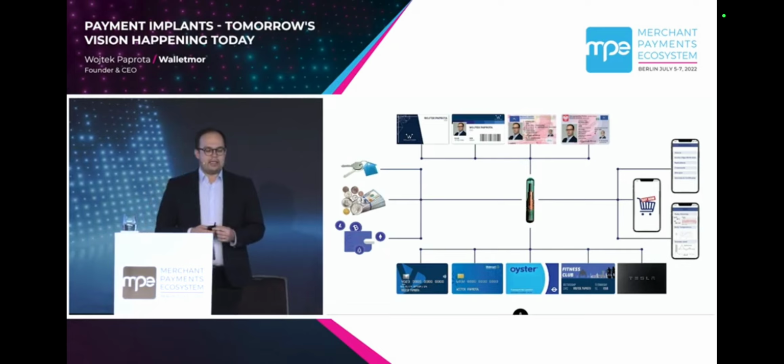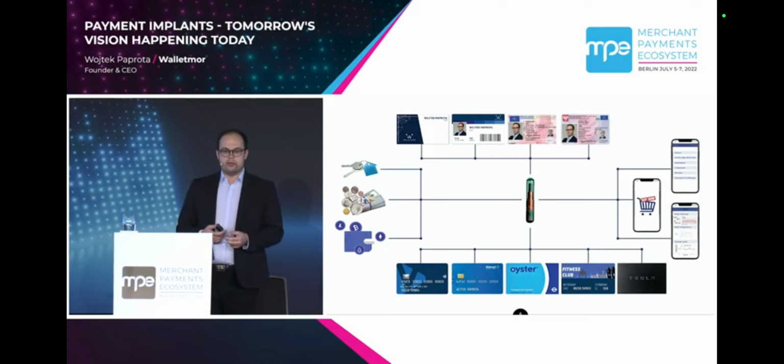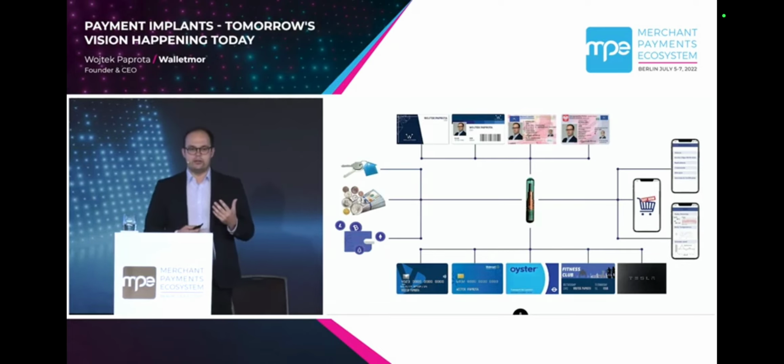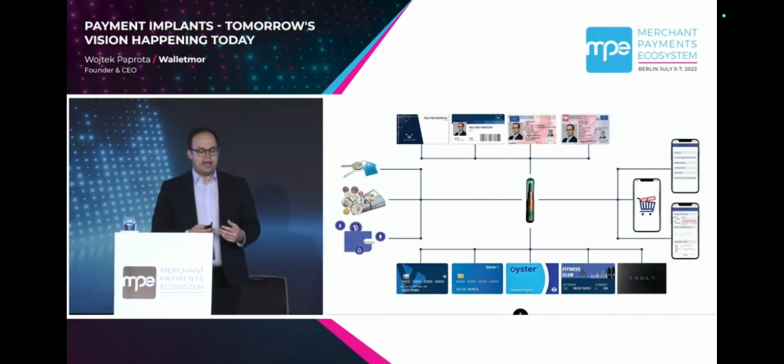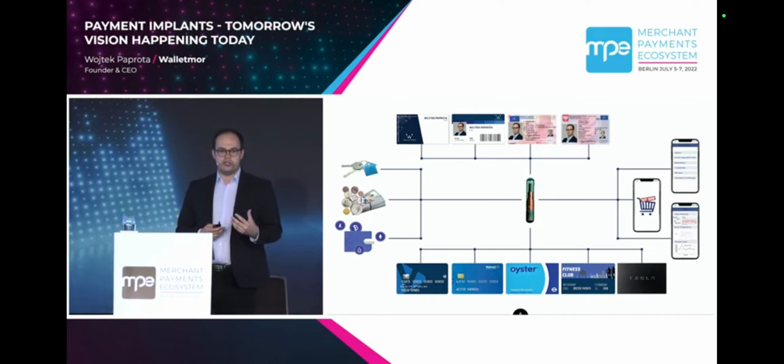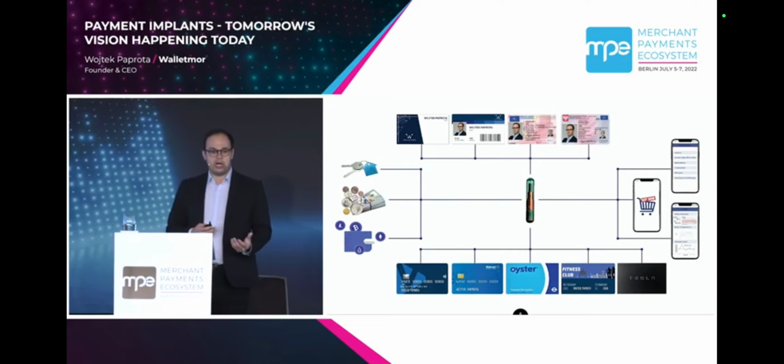In our case, let's imagine that you can use simply your hand to authorize your identity, authorize your decision to make a payment, and also open the door to the gym or to your office. And at the same time, make purchases in the marketplace in the application. That would be an amazing and super convenient life.